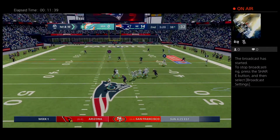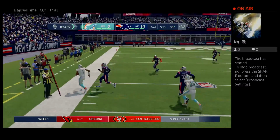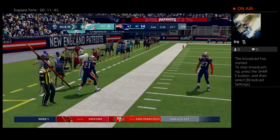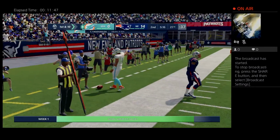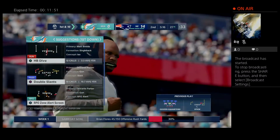Now Tua. Dancing to his left. Now he'll pull it down. And he is out of bounds, but not before he's inside the 30. Nothing open downfield. He keeps it himself for 11 and a 1st down.